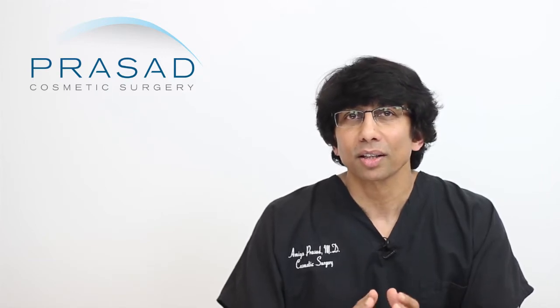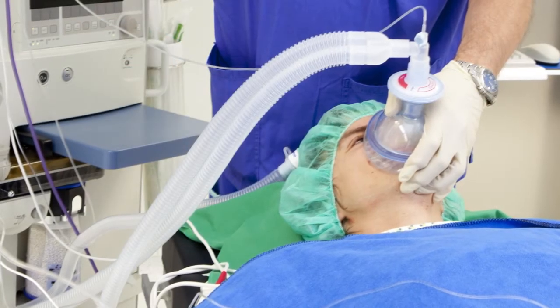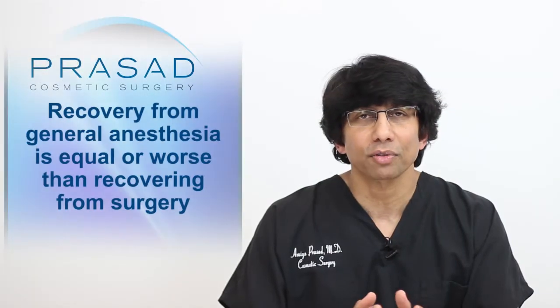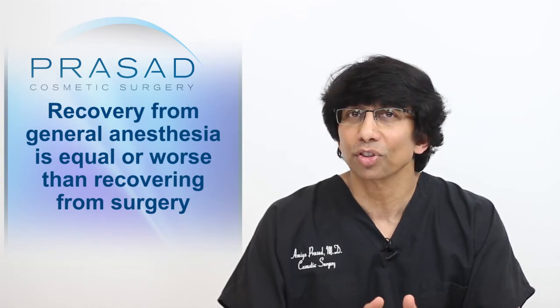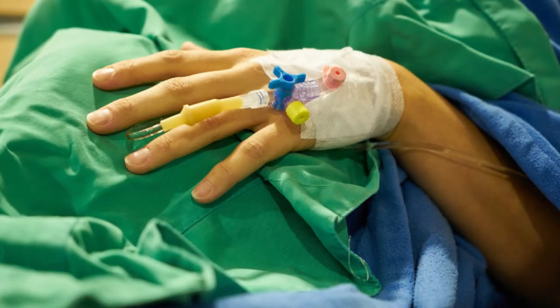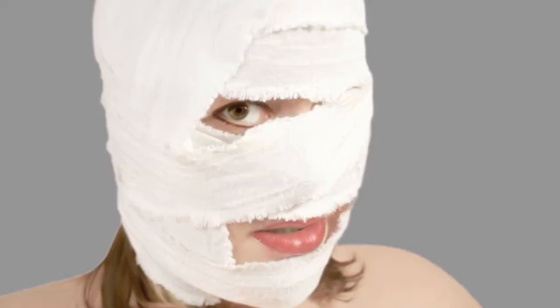The first thing that contributes to longer facelift recovery is general anesthesia. For many people who undergo general anesthesia, recovering from the effects of general anesthesia is equal to or worse than recovering from the surgery itself. Side effects from general anesthesia include nausea, vomiting, and lightheadedness. Patients after having general anesthesia are often required to stay at a facility with nursing care overnight and have a large facial bandage with drains.